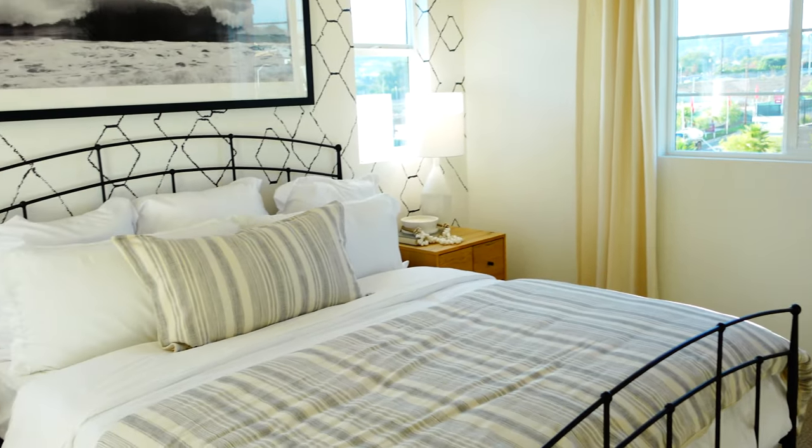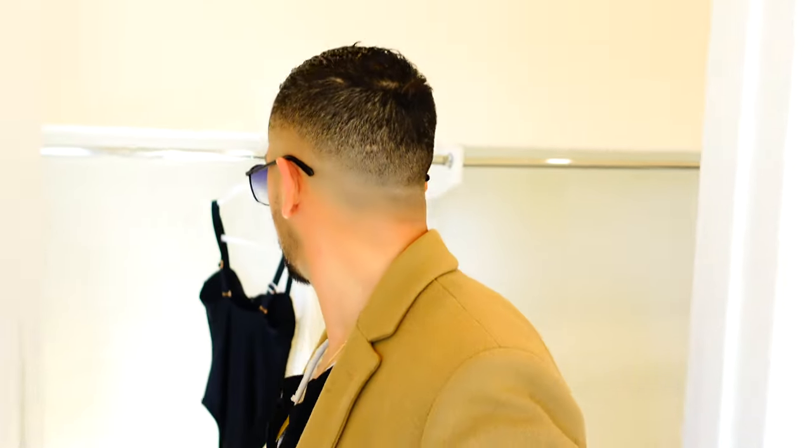But off to the right hand side, I still don't understand why you would have the master bedroom off the top of the stairs. You need to have the master bedroom on the other side, because I could hear everybody coming up the stairs. But in case you have some really naughty little kids, that actually works out, because then you know when they're going upstairs and downstairs. And then you have the closet.